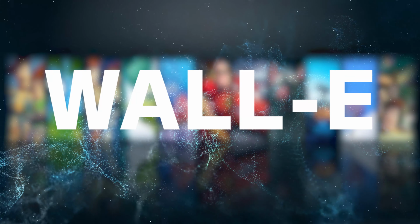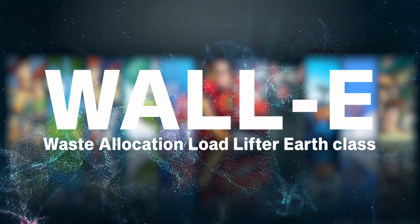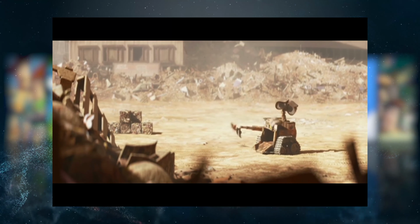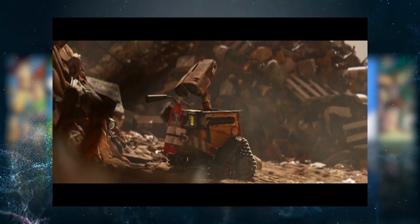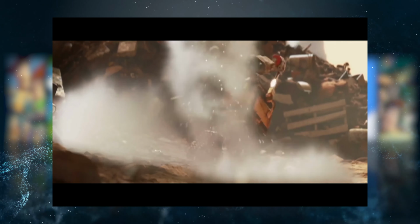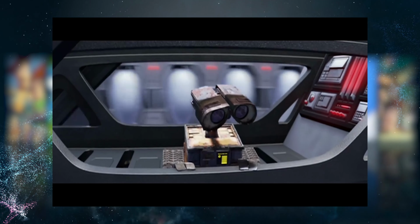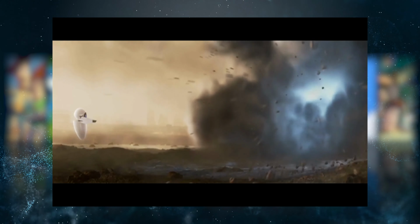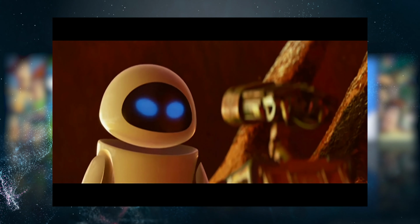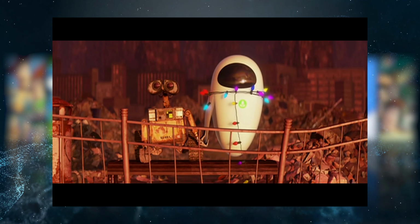The meaning of WALL-E, the trash collection robot who is the main protagonist of WALL-E, is literal. WALL-E stands for Waste Allocation Load Lifter Earth Class. All robots in WALL-E follow Isaac Asimov's 3 laws of robotics. A robot may not injure a human being or through inaction allow a human being to come to harm. A robot must obey the orders given to it by human beings, except where such orders would conflict with the first law. And finally, a robot must protect its own existence as long as such protection does not conflict with the first or second laws.